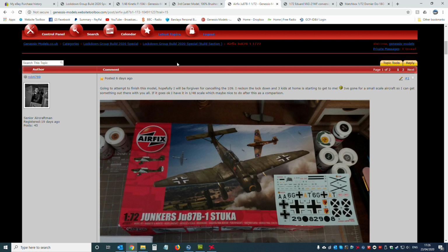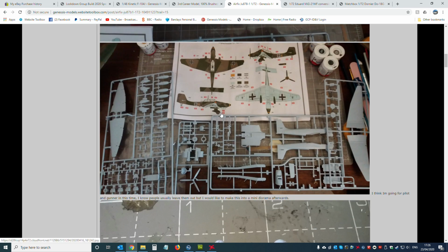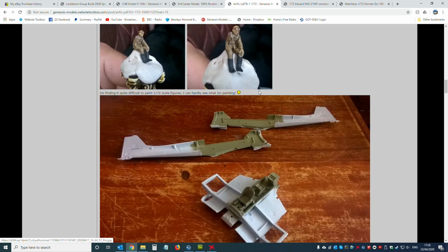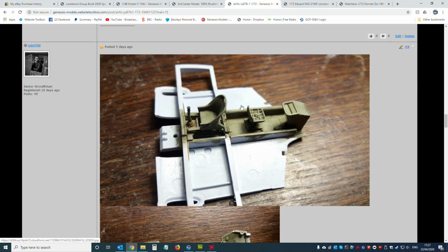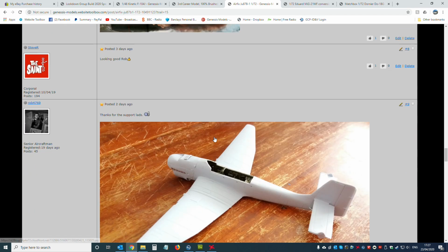Next up in the build section we have Rob 4769. He's doing Airfix's 1/72 scale Ju 87 B1. Looks like a very nice kit. I think I did an inbox review of this, I can't remember, but it does look like a nice kit. I do remember looking at it once, and it really does look rather good. As you can see, as we move down, he's getting his pilot and everything done, getting the cockpit ready to go, and I do believe he's got all that nicely weathered up in there, which is looking all good also.